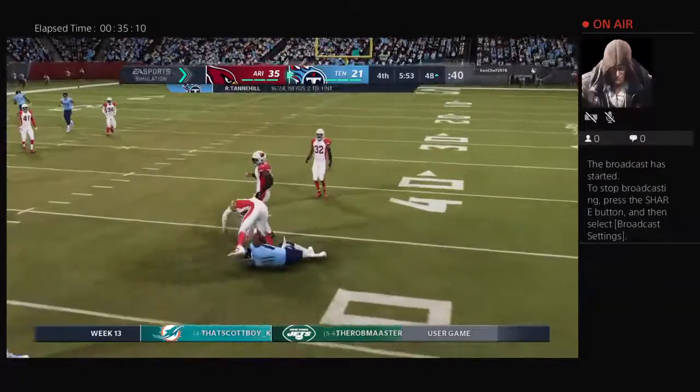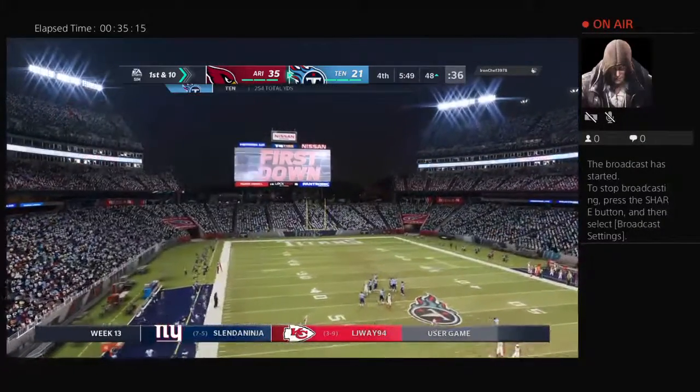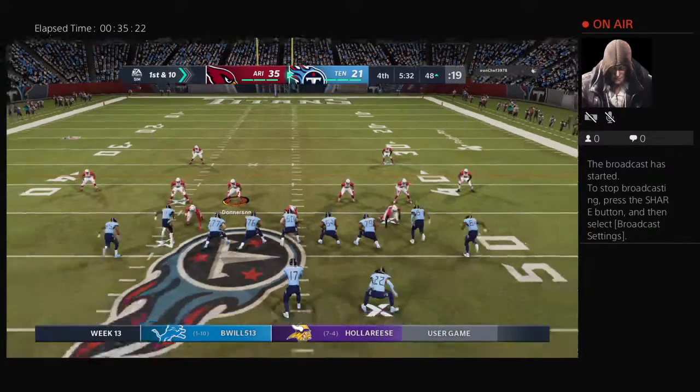There's a ball thrown right side and complete. And he'll be brought down at the 48-yard line. 9 yards to pick up there, and it's a first down.